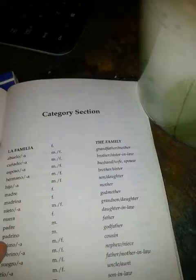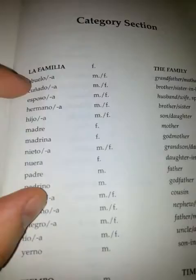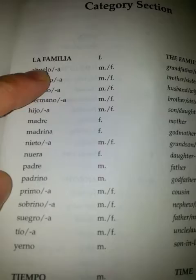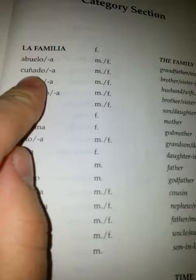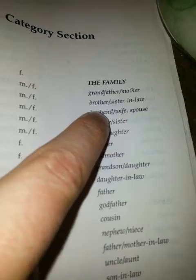Category section. What does that mean? Well, you can learn words based on category. Like, these are all the words for the family. Abuelo, abuela. And it says, you know, abuelo is masculine. Abuela is feminine. Cuñado is masculine. Cuñada, feminine. What does that mean? It means grandfather, grandmother, brother-in-law, sister-in-law, etc.